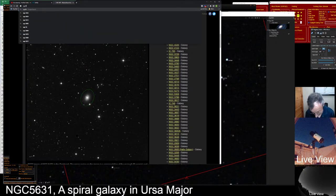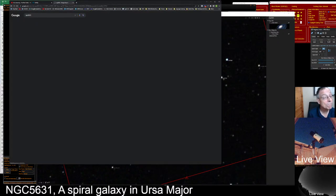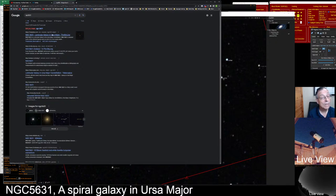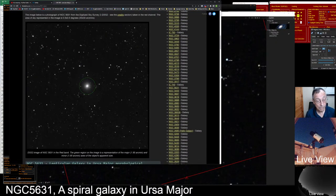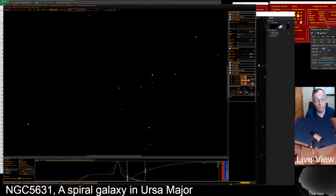NGC 5631. Oh, look at that. Yeah, that's what we're seeing, just a fuzzy star. Right there.